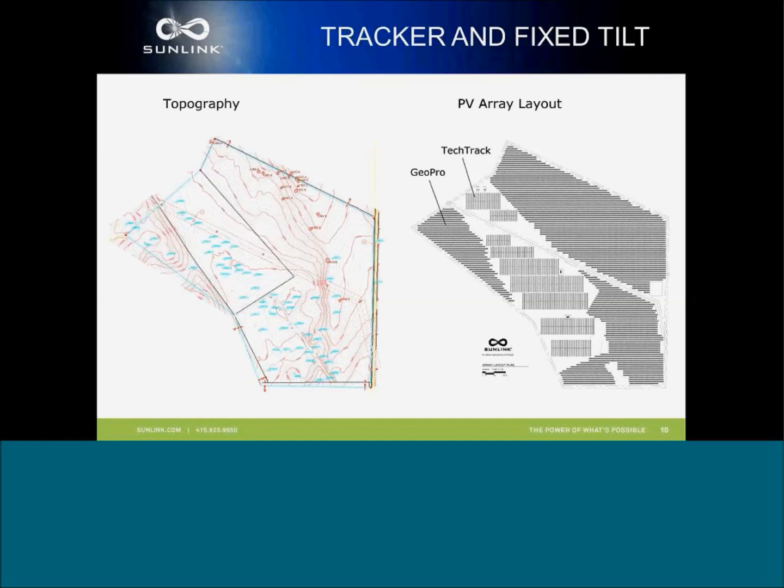And then we have GEOPRO, which is our fixed tilt solution, filling in for the rest of the site. And so the GEOPRO is able to manage 20% grade, which is well beyond what any tracker available on the market can do. And you notice how it's able to fill in all the corners of the site. In this case, I don't know that you'd actually want to push to have quite that tight of boundaries, but it's a great way to ensure that you're making the most of your site.